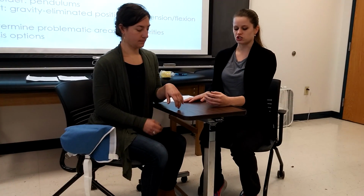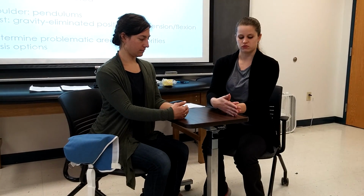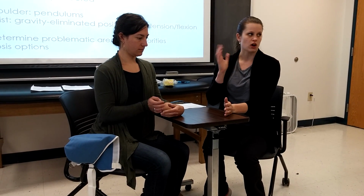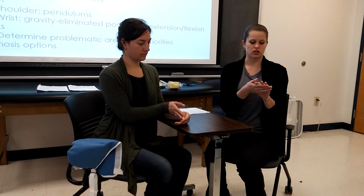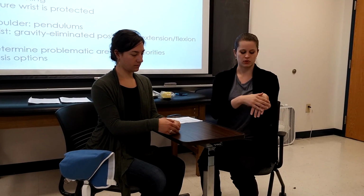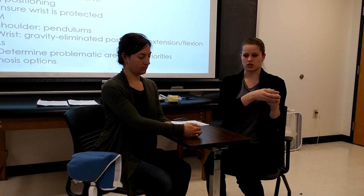Also wrist flexion and extension. And again, she could try to do it on a table here. Since she doesn't have active wrist extension, she's going to use her other arm as an active support. So she can do it on the table here, or she can do it above up here. And you would want to encourage both the wrist as well as the fingers.